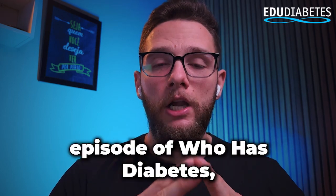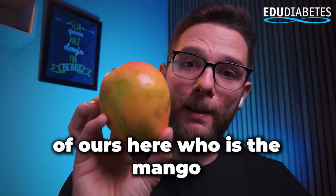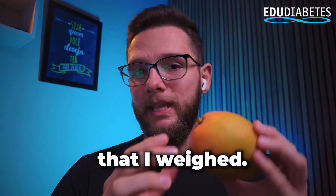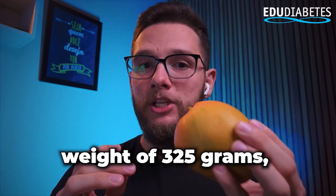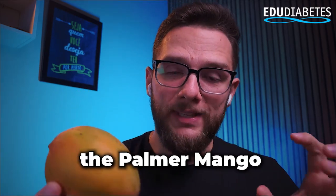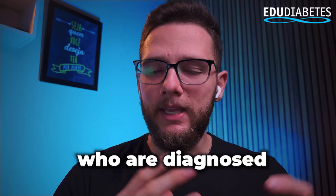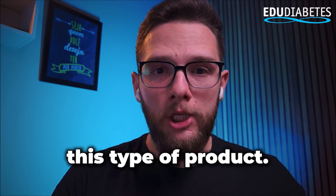And in this week's episode of Who Has Diabetes, we're going to evaluate this little friend of ours here, which is the mango. In this case, this is a Palmer mango that I weighed, and this fruit has a total weight of 325 grams, including the skin, including the seed. So we are going to evaluate the Palmer mango nutritional table and tell you whether or not you who are diagnosed with diabetes may be consuming this type of product.